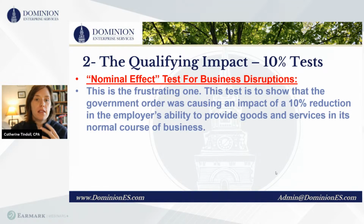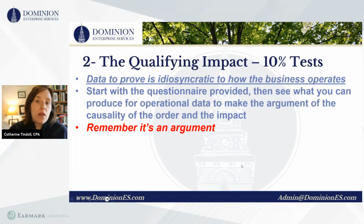And so unlike with some of the other testing where we have comparative periods, it's a 10% reduction in the employer's ability to provide goods and services in its normal course of business. So it's going to be completely idiosyncratic to that organization. How do you prove that? We need to look at what our normal course of business is. What were the restrictions? How did the restrictions change how efficient we were as an organization to comply with them? And how do we show that we had a drop of 10% in our ability to provide goods and services, comparatively? That's why I recommend you start with that questionnaire, because that will work out the pieces that you need to help make that determination.